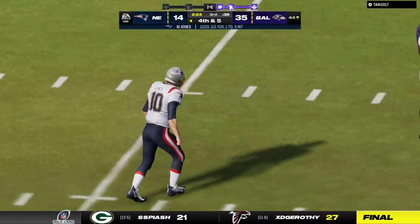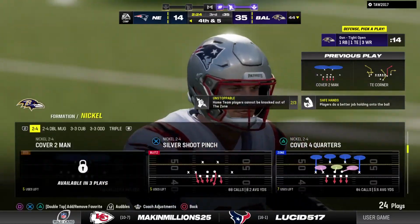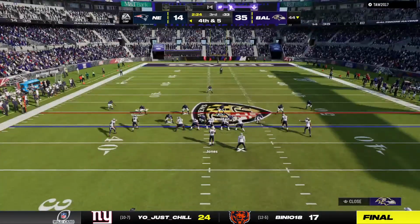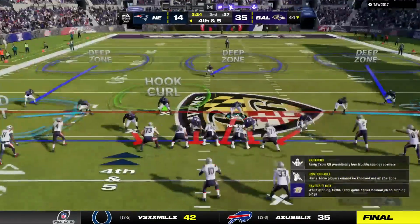Now a 3rd down throw, but it misses the target. Incomplete. Looks like another empty possession offensively. And you're at that point in the game where you can't afford too many more of these. So this is going to require some heavy thinking on the sideline to figure out what they can do to crack this defense.